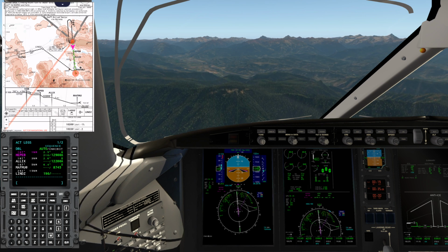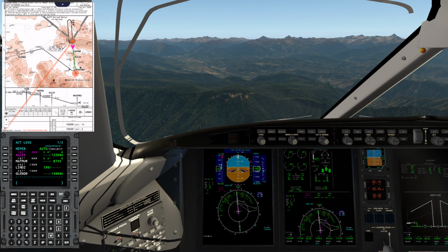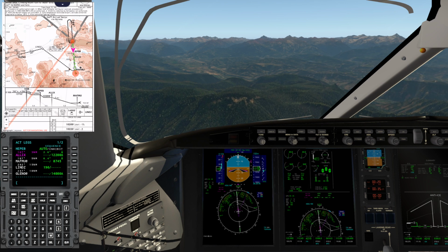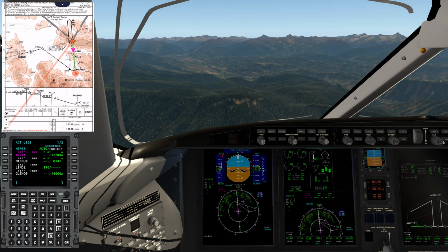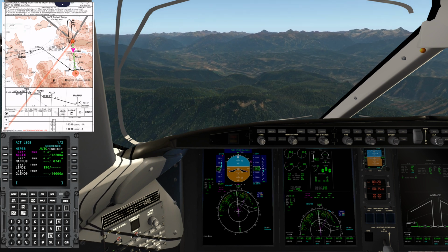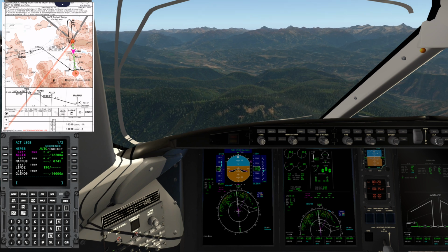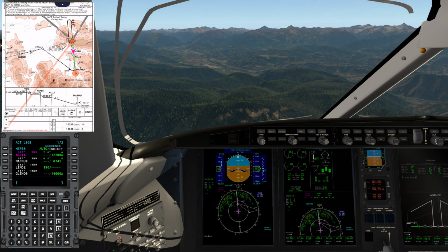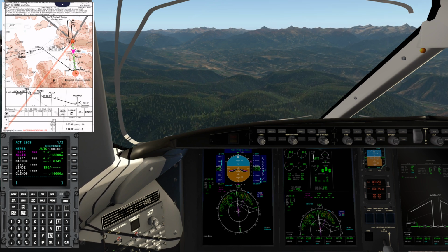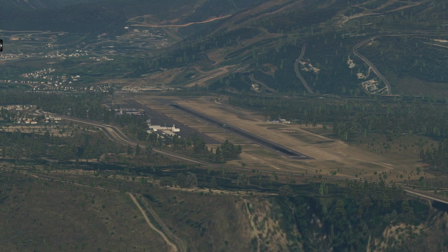I think another stage of flap actually can help matters. You see how close we get to the ridges, and if you can see just ahead there, you can see it's about to make out the runway.